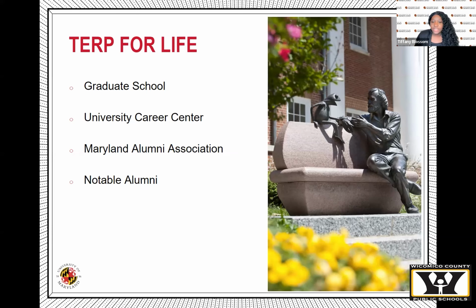And we also have over 800 student organizations, and that includes cultural, social, religious, and political organizations, and a very vast, diverse student body.